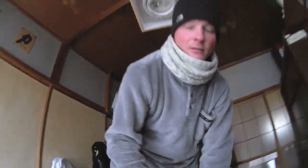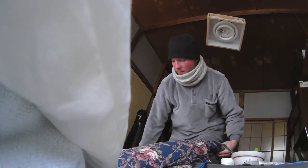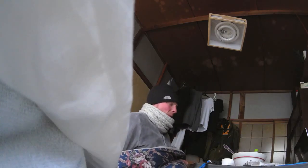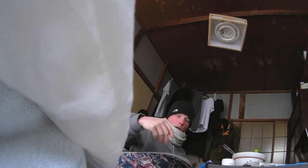My first 3 nights here I spent under the Katatsu, which is not good. People tell you it dries your skin out.